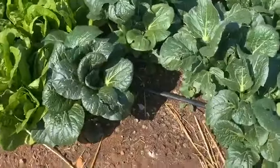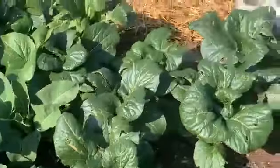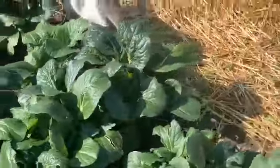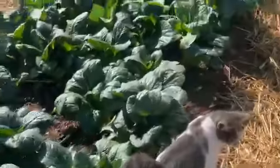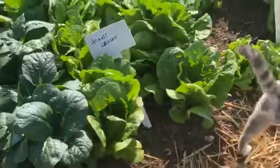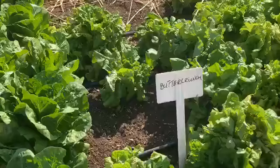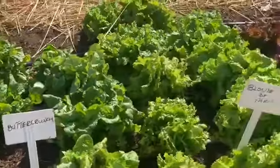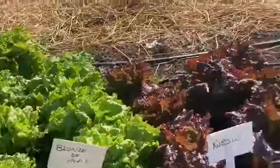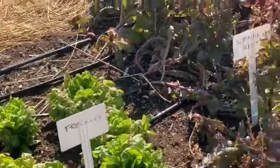This is Black Magic Tatsoi, and a cat. She just loves walking around with us. Yeah, so here's the different lettuce. That's Giant Caesar. We have Butter Crunch. I don't really think everyone's interested in looking at all the different lettuce varieties. Oh, I'm sure they are. You think so? Just thought I'd do a couple.